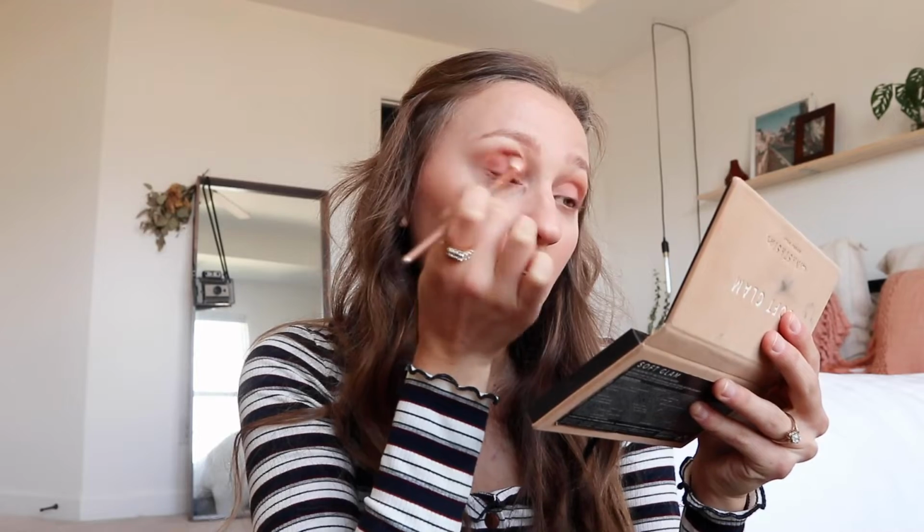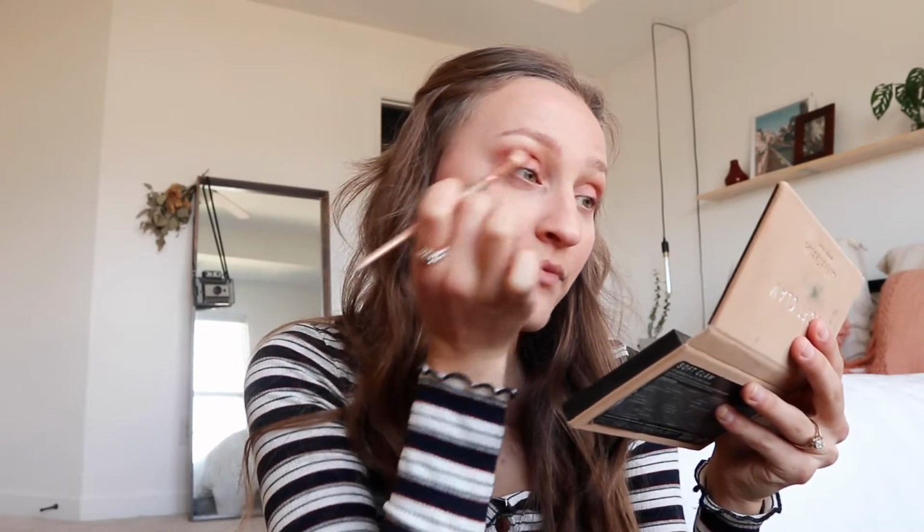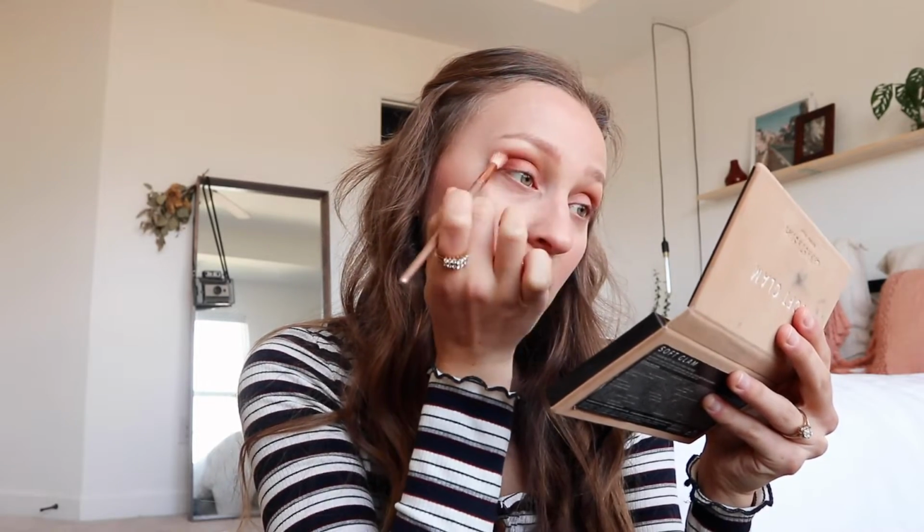So you just dab it and then slowly bring it in. You can blend it up into your crease too. And it kind of gives like a sunset vibe.